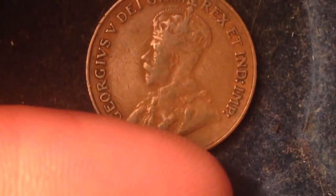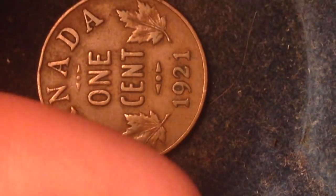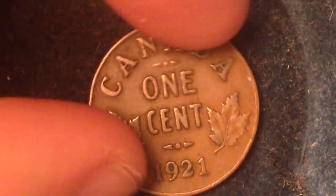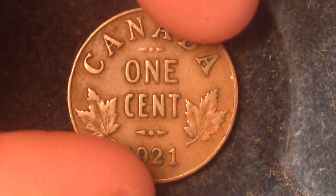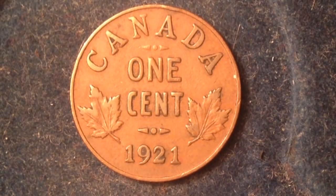Or you can try and buy a full book of them. Or you might just come across some coin roll hunting Canadian coins or United States coins, because sometimes these do slip into the United States rolls, especially if you're like me and live relatively close to Canada.